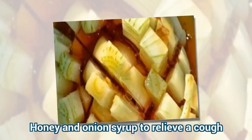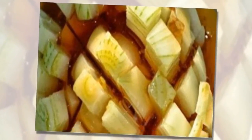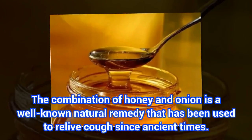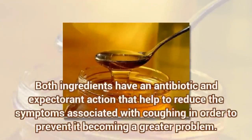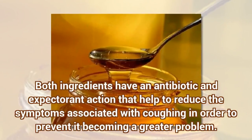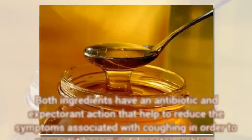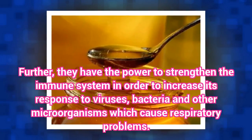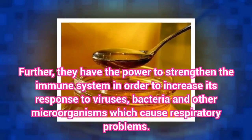Honey and onion syrup to relieve a cough. The combination of honey and onion is a well-known natural remedy that has been used to relieve cough since ancient times. Both ingredients have an antibiotic and expectorant action that help to reduce the symptoms associated with coughing in order to prevent it becoming a greater problem. Further, they have the power to strengthen the immune system in order to increase its response to viruses, bacteria and other microorganisms which cause respiratory problems.